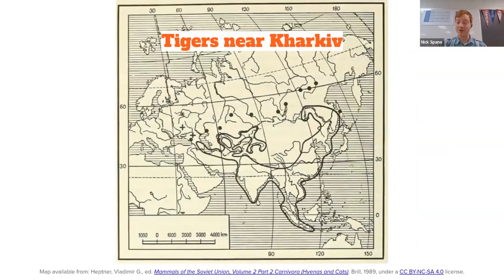And likewise, this is one of my favorite maps that I've found so far related to Where the Wild Things Were, completely independent of current events, but I learned that up until about the 1300s, you could find tigers as far west as near Kharkiv. So I'd love to make an entry on tigers and how their range has contracted through time as well.